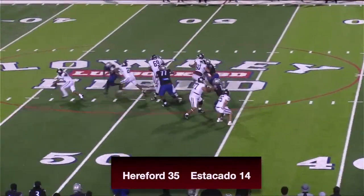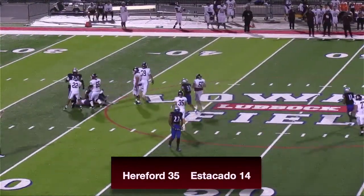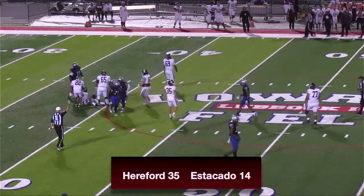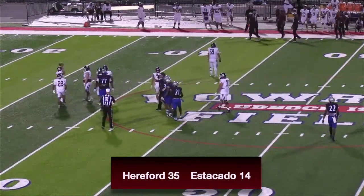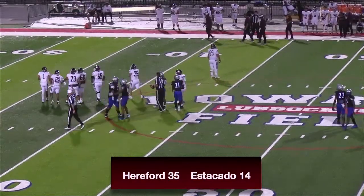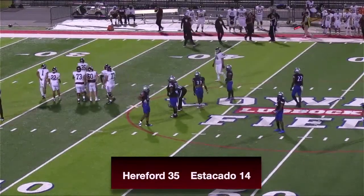Back to throw. Here comes the blitz. He's in trouble. He gets away momentarily, but only momentarily. And now he's sacked back at the 40. Loss of 15 yards on the play. Yeah, he tried to spin out of it there, and it ended up costing him about another 10 yards. Second time they've come on the blitz like that, and both times Caleb has gotten overwhelmed by it.